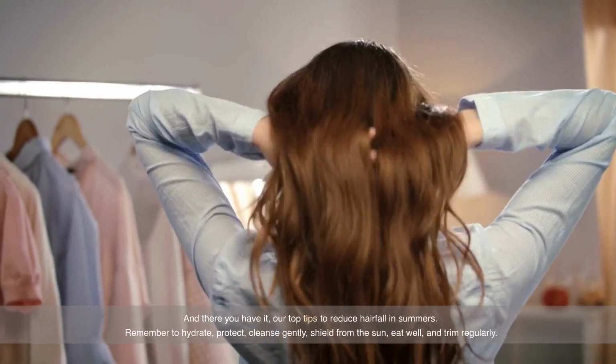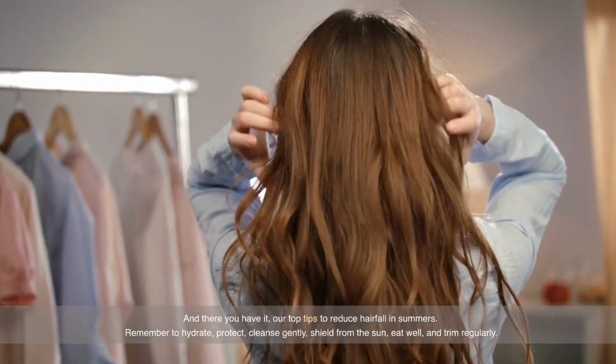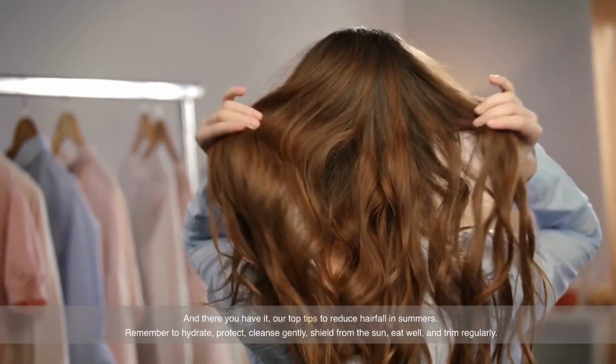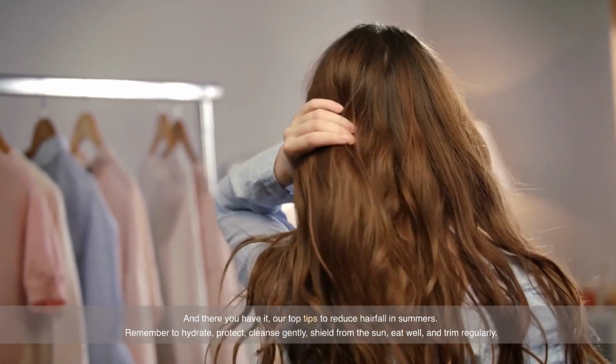And there you have it, our top tips to reduce hair fall in summers. Remember to hydrate, protect, cleanse gently, shield from the sun, eat well, and trim regularly.